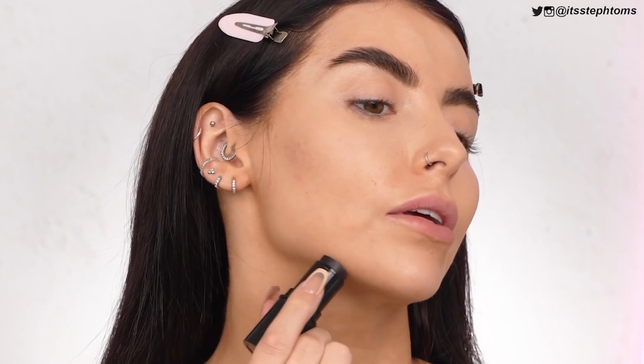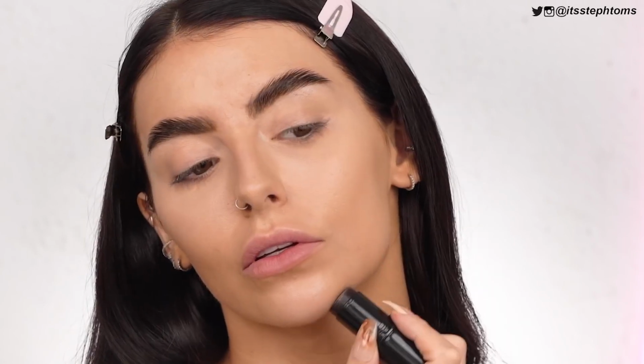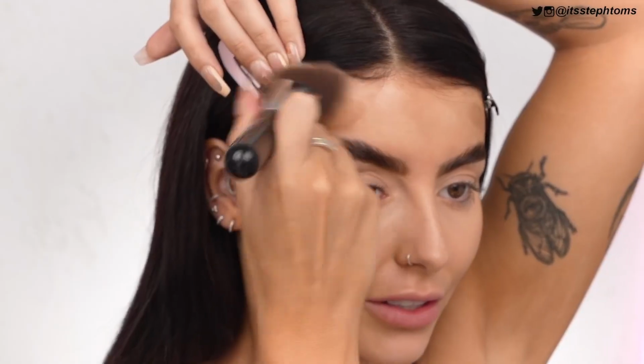To be fair, that's actually given me a really nice shadow. I always want to use it for my jaw. I really want to just sharpen my jaw out. It feels very nice and cooling as well. Let's just do it up here.